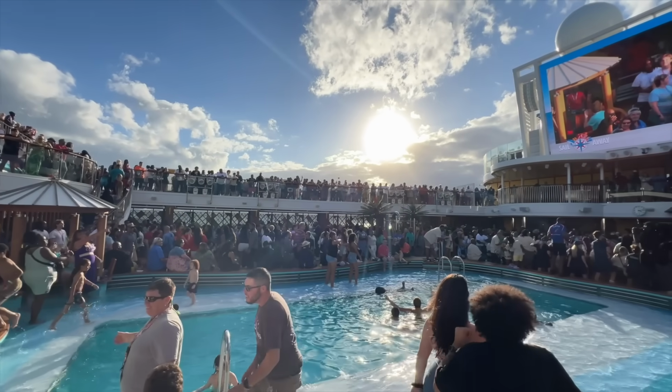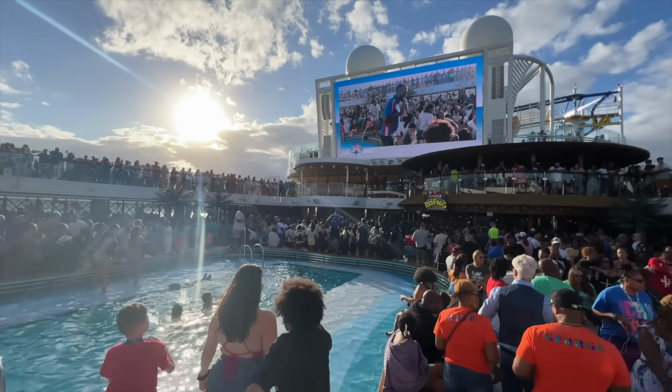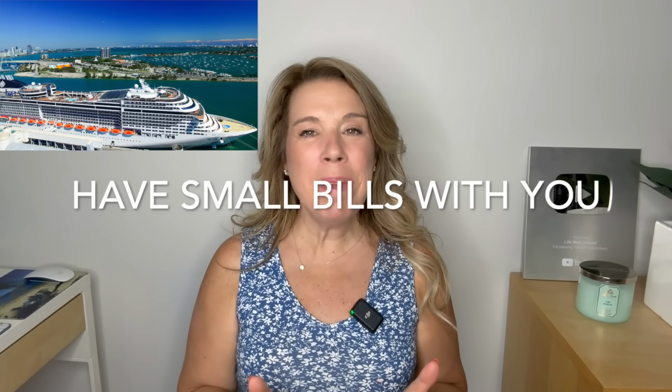If they do get torn off from your bag, they probably will still make it, but you may have to do a little bit of searching once on board, and that is definitely going to delay your fun on embarkation day. Have small bills with you. Now, you'll want to make sure that you have 5s, 10s, and maybe even some 1s. Have them before you get on board your cruise ship.